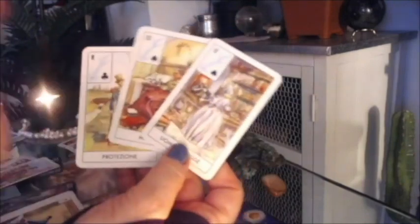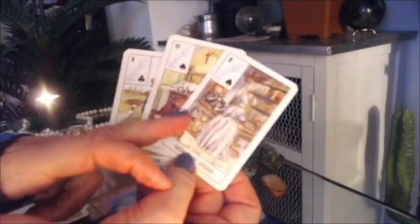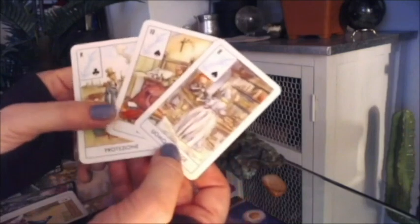And again, it's not only a romantic relationship. This can also be a power relationship, a professional relationship. Now I'm looking at that Ace of Wands, the outgoing ace. And what do we have here? We've got the protection, the person who gives protection, illness, and the barrister, the man, the professional, the lawyer, counselor.